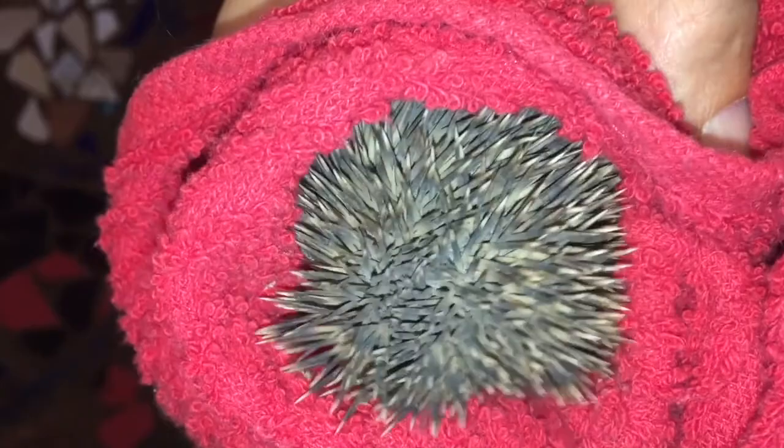Got a cute little face. I picked it up and put it inside of a cloth. Look at that little guy. So I was getting ready to take it outside, and the little hyrax got very excited. Boing, boing, boing. Hooray! Now I see that hedgehog from time to time outside, living its life A-OK in the wild.